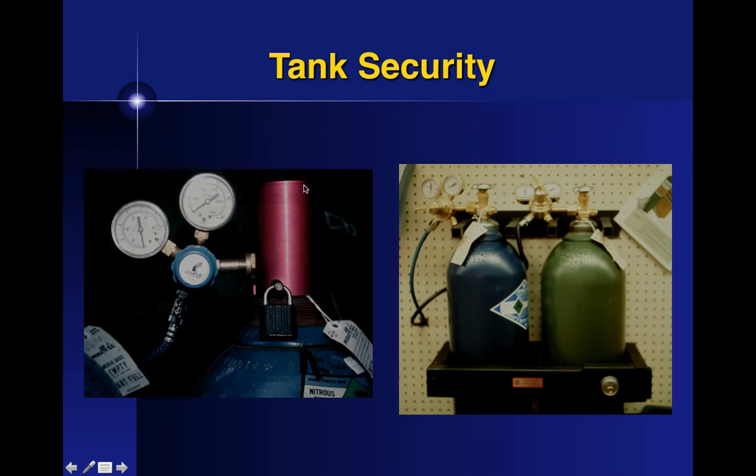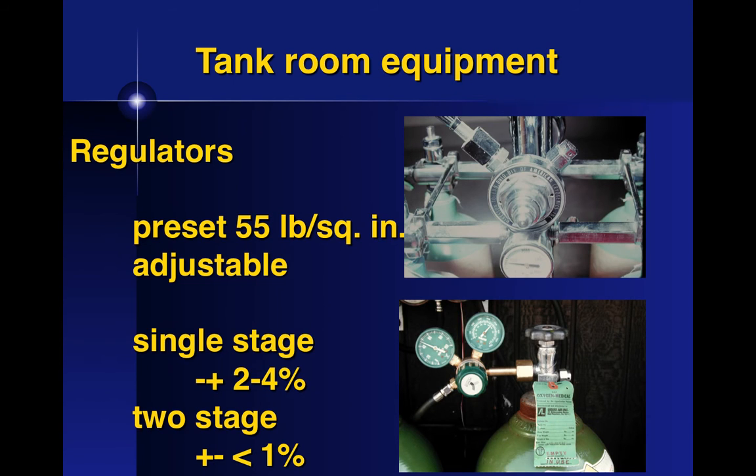So the dentist devised this cap with a lock that prevented the tanks from being turned on. And unfortunately, the valve on the top of some of the tanks were too big, so it didn't work real well, but it was a step in the right direction. Here's a system to lock your tanks so that after the guy tears the doors off your tank room, he can't get the nitrous oxide because they're firmly locked in place.